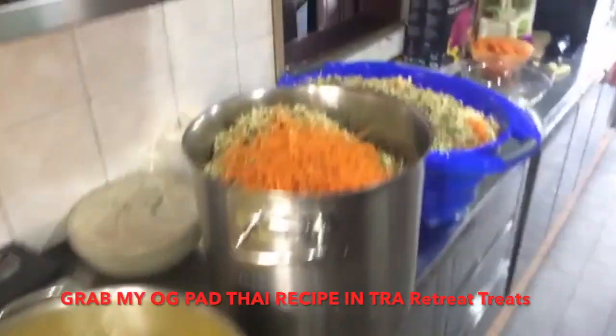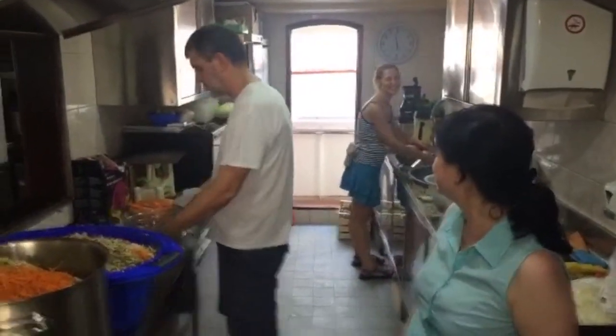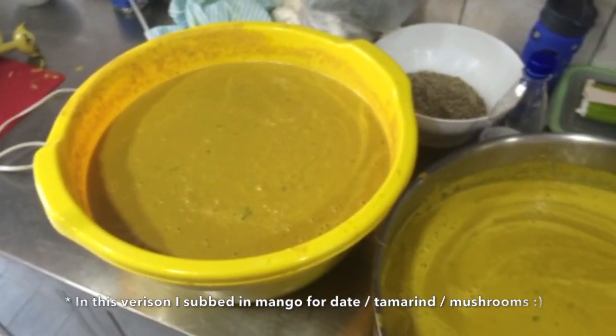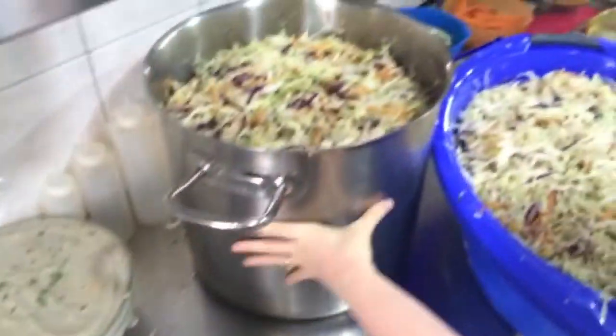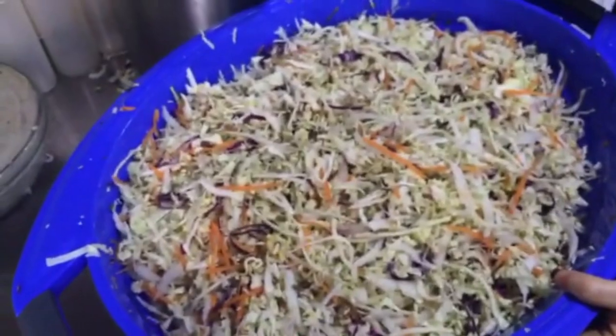Woo! We're finishing up the sauce for the giant pad thai! Thank you, everyone! Using a pretty pink immersion blender. Moment of truth. Are these two sauces the right amounts for these? We will see. We'll put it in here and into there. You won't see it, but we'll tell you about it.